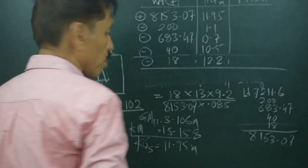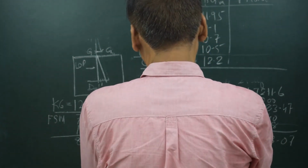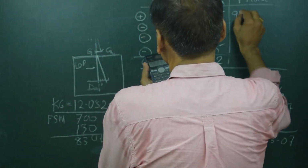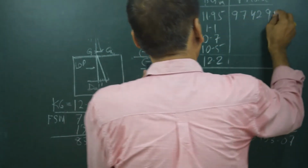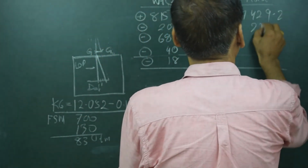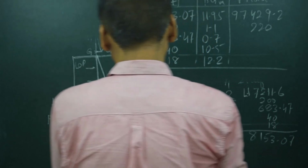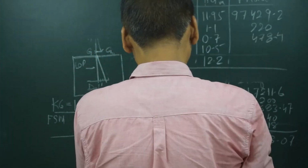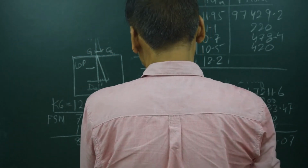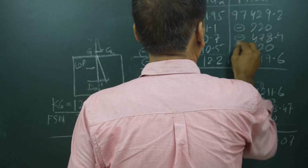We'll remove all these things, but before that let us do the vertical moment calculations. So 8153.07 into 11.95 gives me 97429. Let's forget the maybe 0.2. 200 into 1.1 gives me 220. 683.47 multiplied by 0.7 gives me 478.4. 40 multiplied by 10.5 gives me 420. And 18 into 12.2 gives me 219.6. So all these moments must be removed.